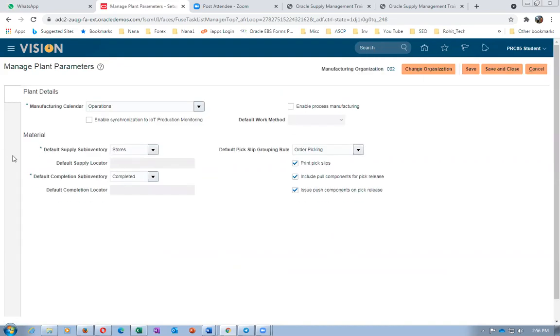So here, the manufacturing calendar, I'm going to use it as operations. We are not going in-depth into the manufacturing. Actually, I'm just leaving it as such now. So the other ones, I'm leaving as they are. In the manufacturing training, I'll be explaining each and every field of this. I don't know when I'm going to conduct the manufacturing training, but I'll be doing it a bit later. So go to the next one.